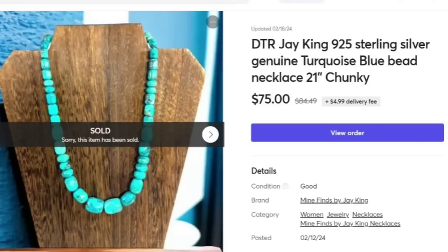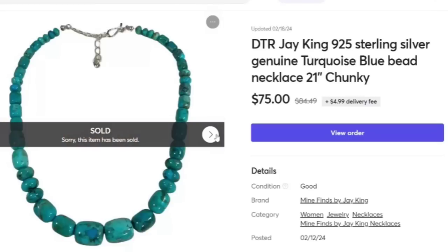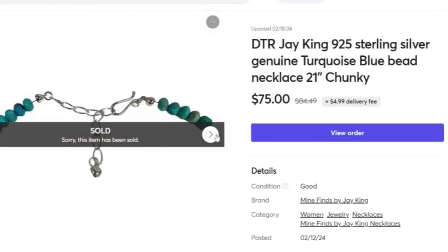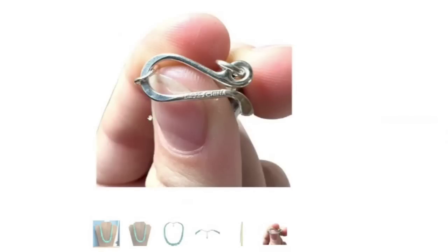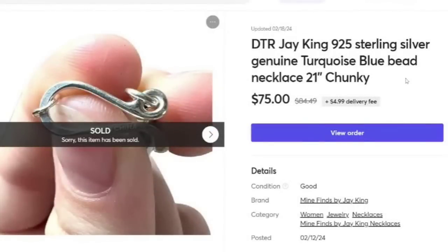So this is a turquoise blue bead necklace. This one sold for $75. I paid $20. It's about a $40 profit, and it sold in under a month. Watch for that J. King heart, as well as being marked with the DTR China as well. And J. King tends to sell pretty fast, and we have sold J. King on all 3 platforms this week.